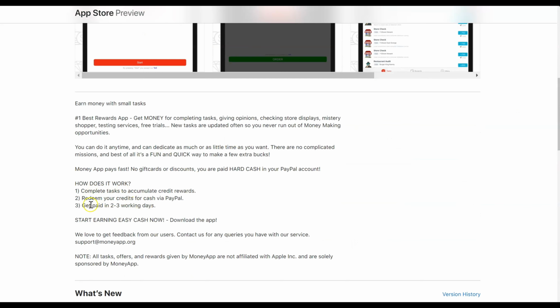So this is how it works. You're going to complete tasks to accumulate credit rewards. Then you're going to redeem those credits for PayPal money, or cash via PayPal. And you're going to get paid this PayPal cash in 2 to 3 working days. That is fast, guys. Not that many apps out there are able to deliver you PayPal cash that fast.